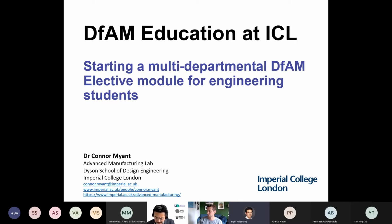Prior to starting his lectureship, he worked in the ICL Tribology Group, where he held a junior research fellowship studying synovial fluid lubrication of artificial articular joints. Connor Myant gained his PhD from Imperial College London in 2010 on the development of experimental techniques for investigating lubricated compliant bearing contacts. He graduated from the University of Exeter in 2006 with a bachelor's degree in mechanical engineering.